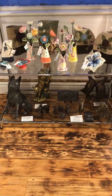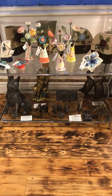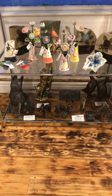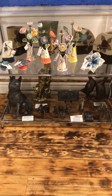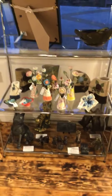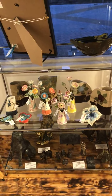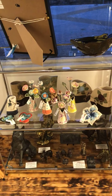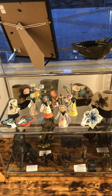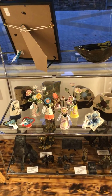His work is based on resin, so he carves his original creatures, casts them in resin, and then coats them with his own special secret metallic finish. And then on the shelf above, Julia Stapleton. So she's here with us quite often. There we go, some flowers that you can have and keep, and you don't even have to water them, they don't die.